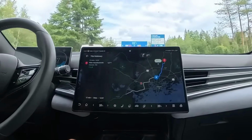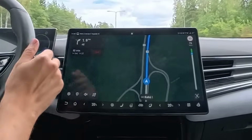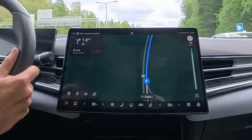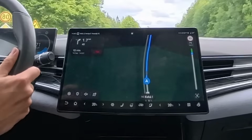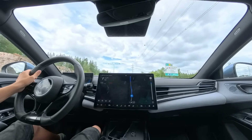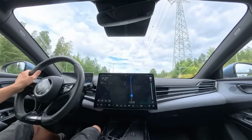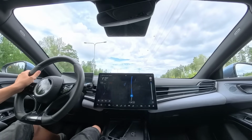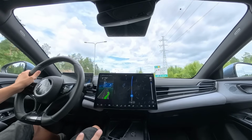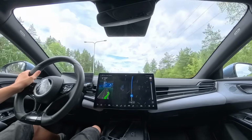So the route planner estimates that we will arrive at 71%. We are currently at 75%. So yeah, like I thought, it's a little bit higher consumption on the way back. But overall, I think the Seal does a very good result today. Given the average speed being relatively high, the overall consumption and the effective range calculated based on that consumption is a pretty solid result. It's actually above my expectations.